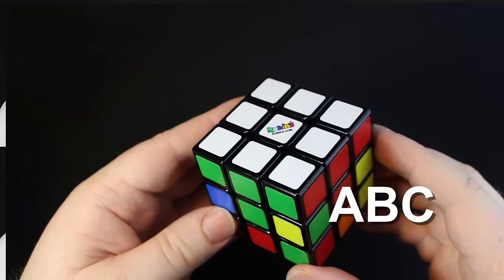C means columns. I have a column on the left and a column on the right. One of these is going to come down, but which one? What's our keyword? Left.